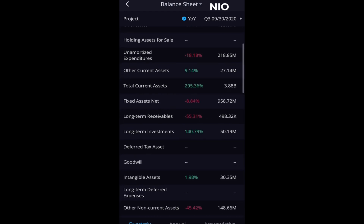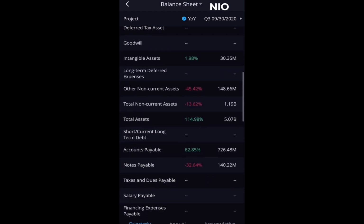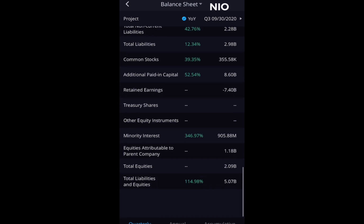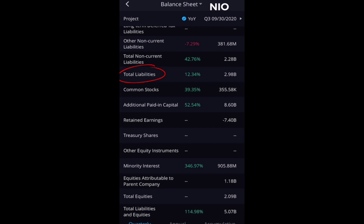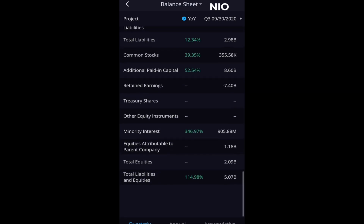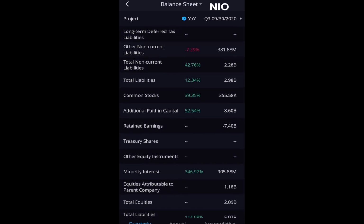And if you guys didn't catch NIO's balance sheet, by the way, the total assets on them were 5 billion as of Q3, and the total liabilities on them were 2.9 billion, so nearly 3 billion. So they don't even have twice as many assets as they do liabilities. The good thing about them is their cash and cash equivalents, 2.8 billion, can cover almost all of their total liabilities. They'll still have like 400 million left over. But it's good when the company has enough cash and cash equivalents to cover their total liabilities.